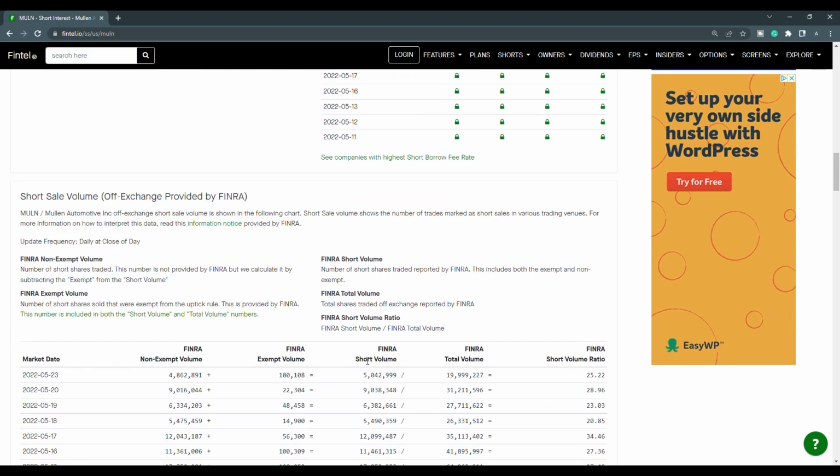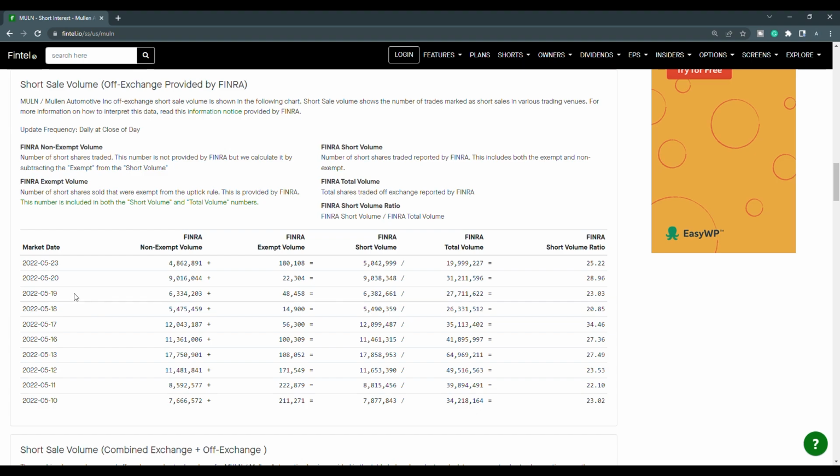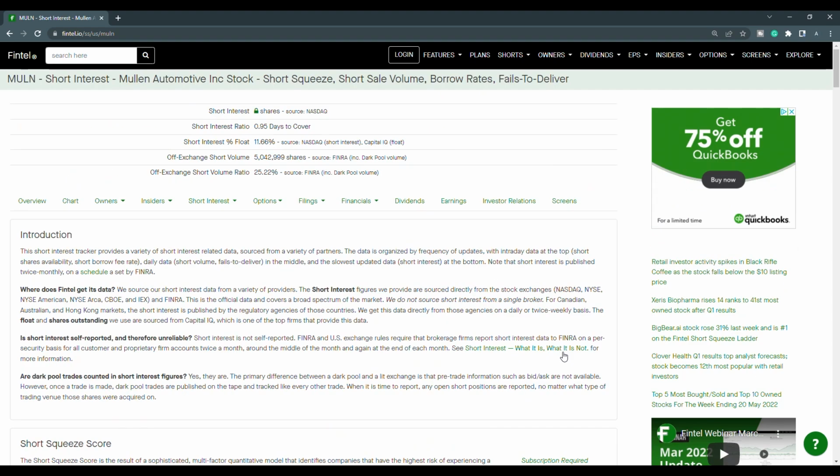When we take a look at the history of the short volume, you can see for the close of the 20th, it was at 28.96. And then for the close of the 23rd, it was 25.22. So as we scroll up and take a look at the short interest percentage of the float being at 11.66%, what does this tell us? Mullen doesn't have short squeeze potential.